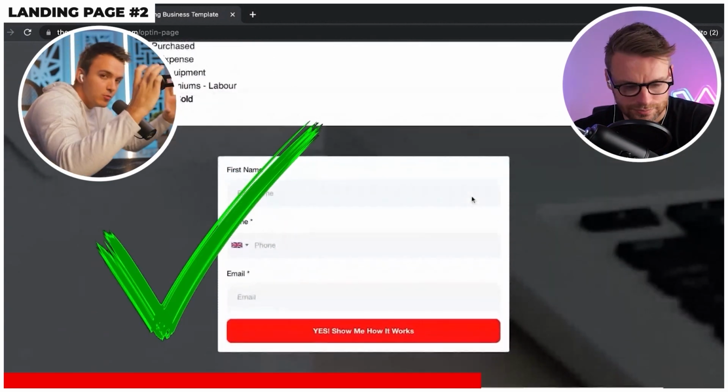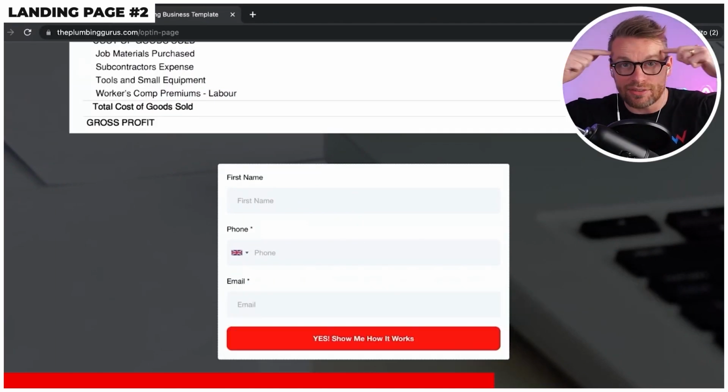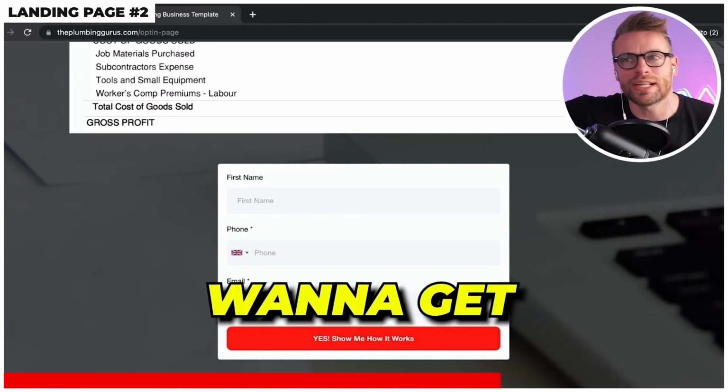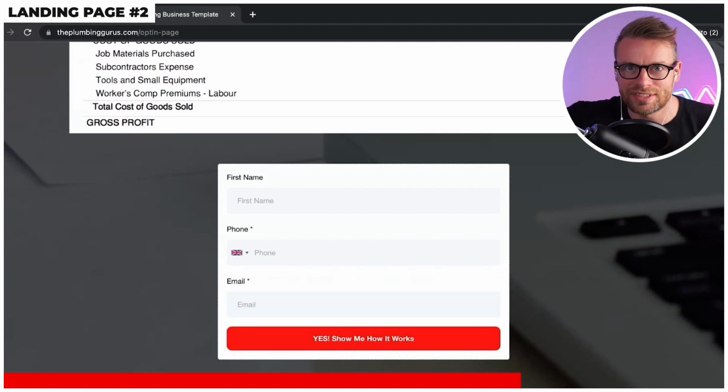Here's the form. You don't have to move. It's right there. I just need your first name, phone, and email. When they click that ad, they are in the mind frame of, I quickly just want to get access to this as quick as possible before I realize that this is a scam, or before I make my decision on whether or not this is a real thing.